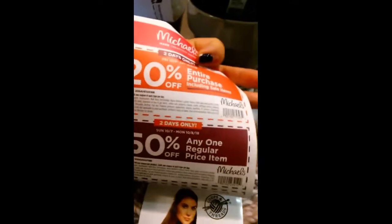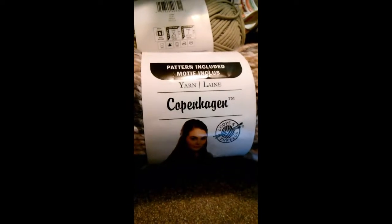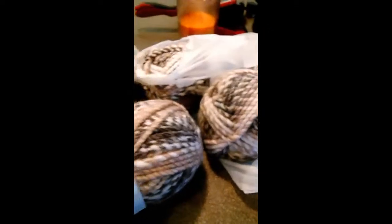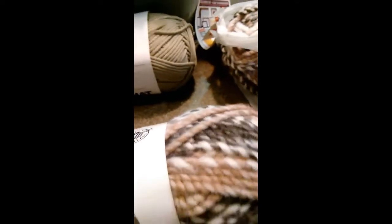And then I got a coupon, 2 days only. Well, I'll have to use that. I got three balls of the Loops and Threads Copenhagen, which is, by the way, buy one, get one free, which I didn't know, or I would have grabbed the fourth ball because it would have been free. But I didn't realize that until after I got in the car, and I was like, wow, I'm a dummy. I could have gone back in, but I already had the kids in the car seats and stuff. And this color is Fjord. So I really love this, and I was thinking of making a giant sweater.